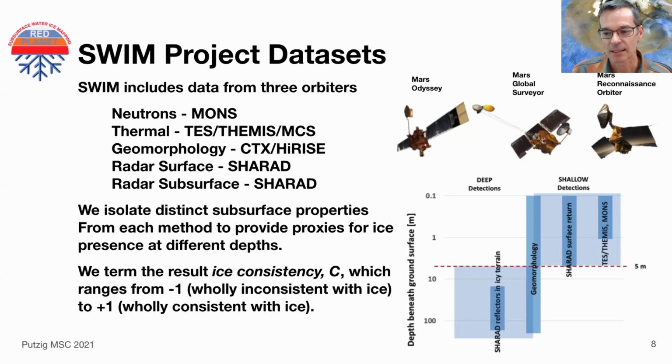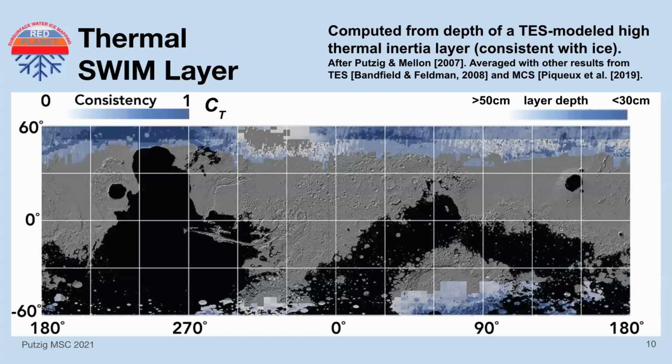So with each of these data sets, we isolate a particular property or properties of the subsurface for a given depth range. And then we assign it a value of what we call ice consistency. So this is the consistency of that data set with the presence of ice in its sensing depth. We call this C, and that value of C consistency ranges from -1, meaning the data says there cannot be ice here, to 0, where the data is sort of agnostic as to the presence of ice, all the way up to +1, where the data set is essentially screaming, this has to be ice in the ground. So I'll just take you through a few of these data sets and the mappings of them.